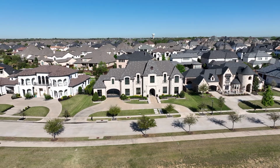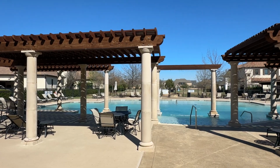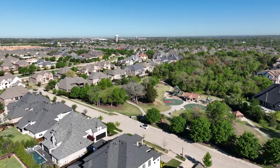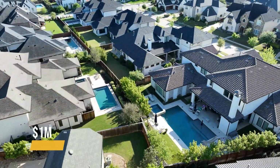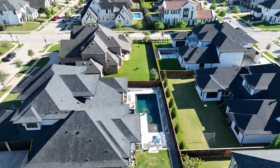Did you know Meritage built in that neighborhood? Didn't know that. They are a production builder. Anyway, it's a beautiful neighborhood with many amenities, swimming pools, walking paths, you name it, you got it. There is a villa section as well as other sections with larger homes and more estates. But for the section that I'm talking about, you can get a home anywhere from $1 to $3 million.